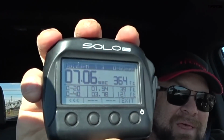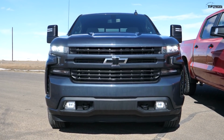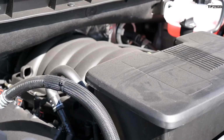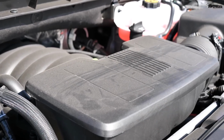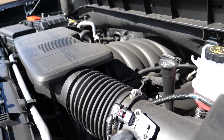But my 0 to 60 time was 7.06 seconds. Yikes! That's probably the fastest 0 to 60 time we've ever had with a Chevy Silverado truck, period. So why would you get the 6.2? Yes, you would get it for speed and acceleration, and of course the sound that it makes.